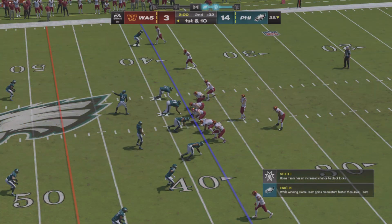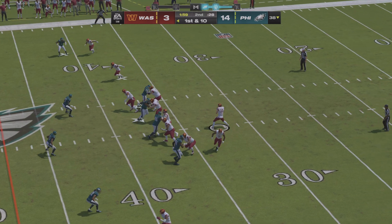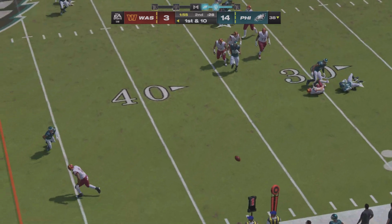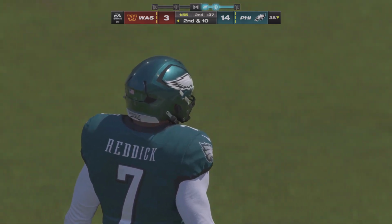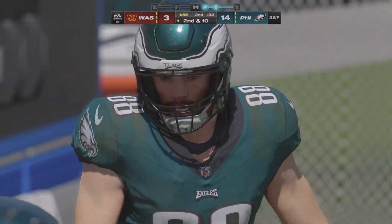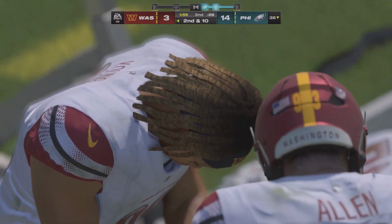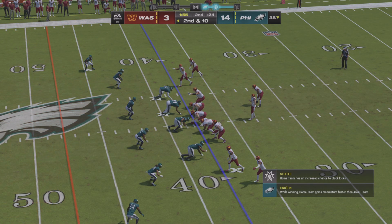So here's a 1st and 10 at the 38. Howell, he'll look to throw it. Oh, he was hit as he threw it there, and that one winds up incomplete. No sense risking anything there on 1st down. Even though he's still in the pocket, he had a receiver out to his side, so just put that in a spot where the only people who could make a play on it are the trainers and the coaches. Well done. 2nd and 10.